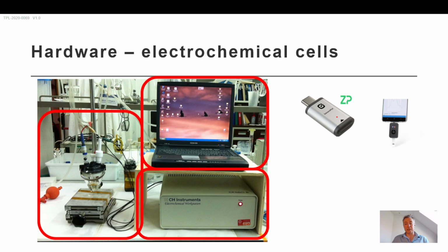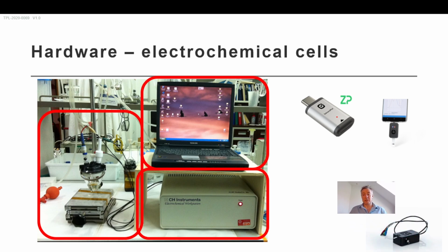But nowadays, electrochemistry is actually much more of a modern science. You're able to have these thumb-sized potentiostats, which can actually be used with things like smartphones, at ZP, and at other manufacturers as well. You will also find these sort of handheld or hand-sized potentiostats as well.